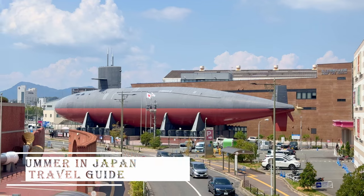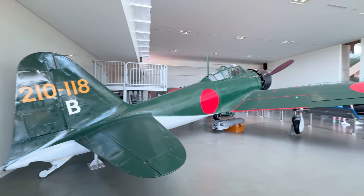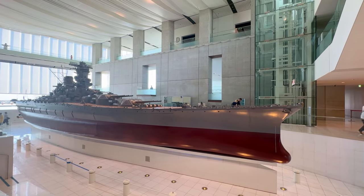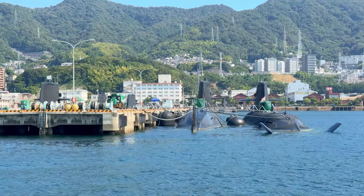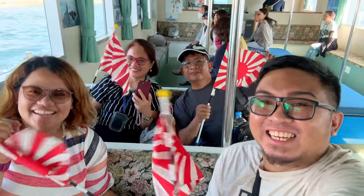It's our fourth day here in Japan, and for part 2 of the 24 hours in Hiroshima, we're going to one of Japan's historic naval bases, Kure City. Then, we will make a brief stop at the land of the Kobe Beef, then end our day in Kyoto. So what are you waiting for? Let's go!